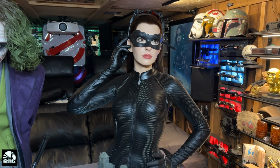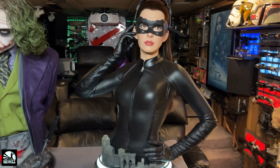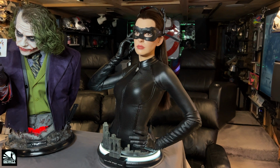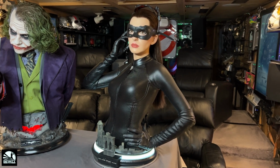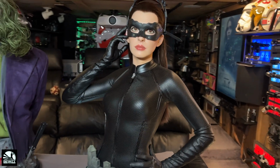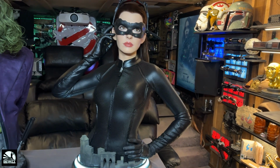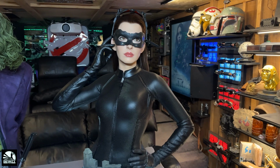I'm guessing that either there's no shipping to certain countries, since even though it's a replica or fake pistol, that can be challenging. But I would argue their Harley Quinn bust also included a pistol, so whatever hoops they jumped through to get that through, you would think they would have been able to do the same thing with this Catwoman. Or it could have been just the licensor.